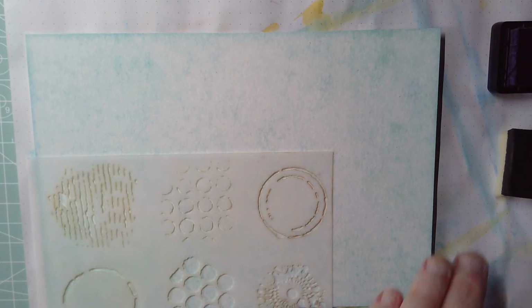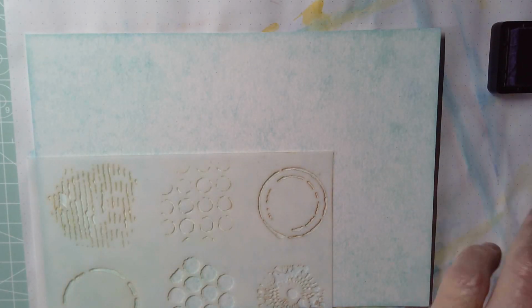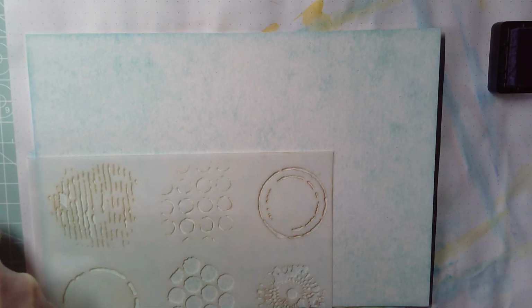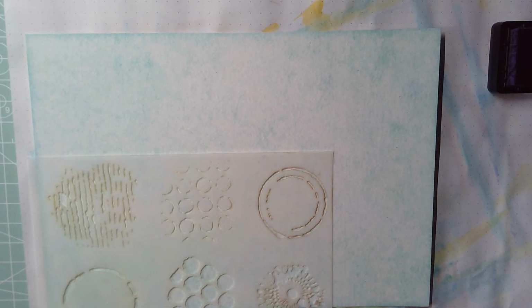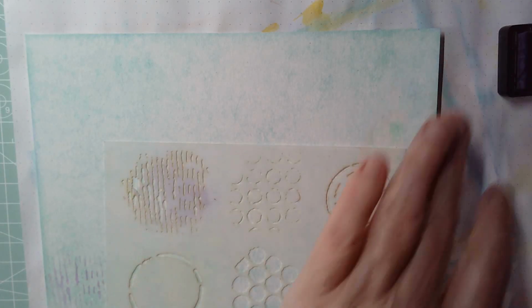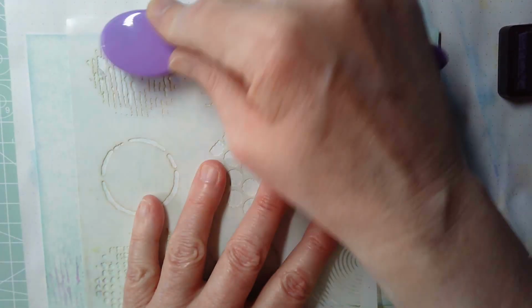I have got a brush here I can use. Oh gosh, I just haven't put my thingy back, that's better. Always put my cut and dry foam back in the correct pot. So let's have a look at this. I'm just going to put a little bit through here. It's very dark, so I'm going to take some off before I do anything.